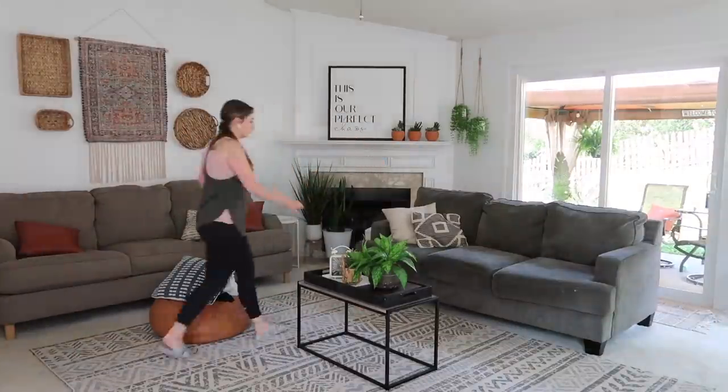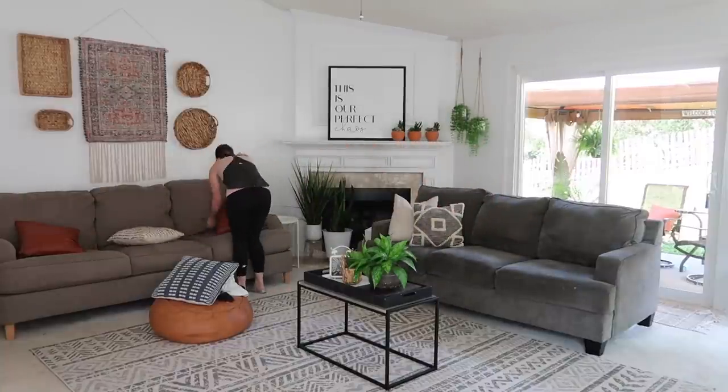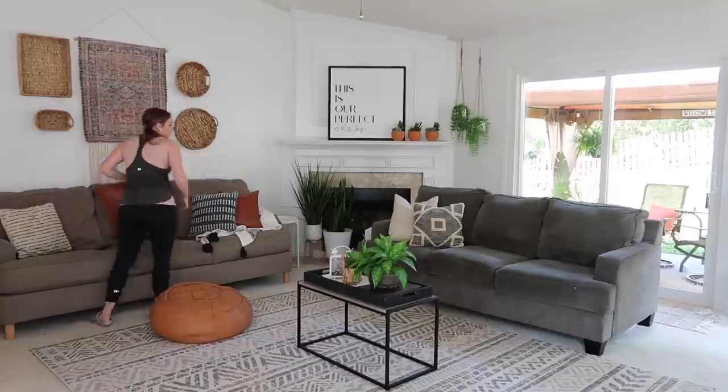So if you watch often, you might see something new in this room. Can you guys see our new back door? It just looks so awesome. Corey did an amazing job at putting it in.